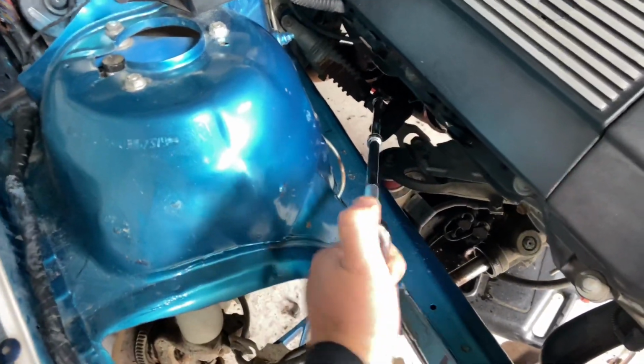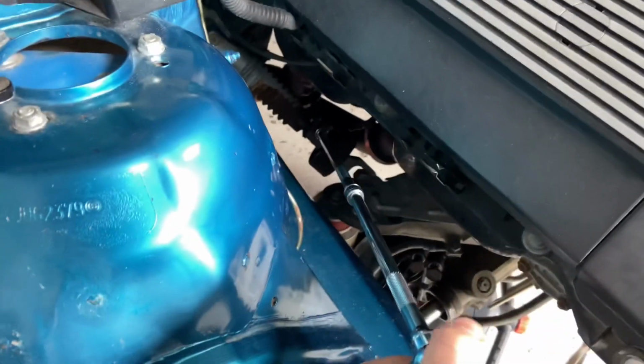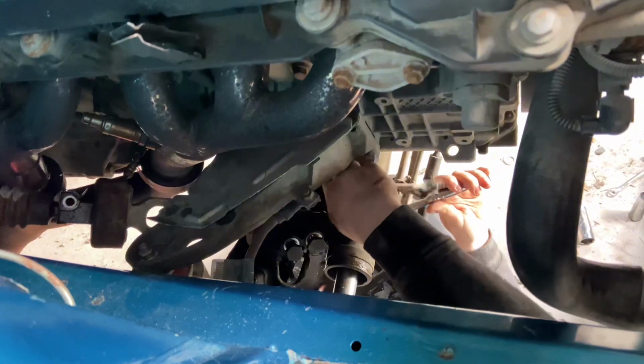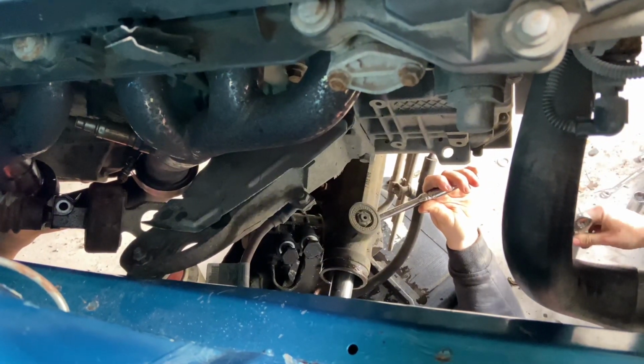Work smarter, not harder. Always put on all the extensions. I think it's bigger. 17.